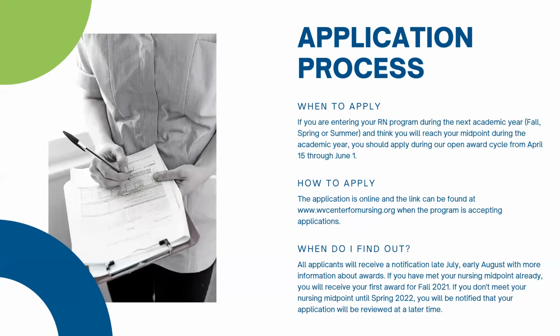The application process. When to apply. If you are entering your RN program during the next academic year, fall, spring, or summer, and you think you will reach your midpoint during the academic year, you should apply during our open award cycle from April 15th through June 1st. How to apply. The application is online and the link can be found at www.wvcenterfornursing.org when the program is accepting applications.